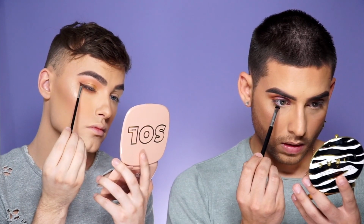So I'm going to keep Cabo really close to the waterline underneath the eye, and we're going to go ahead and smoke it out with the Amigos color. Now that Cabo is placed down, I went ahead and dipped into Amigos with a pencil brush, and we're going to go ahead and smoke it out.